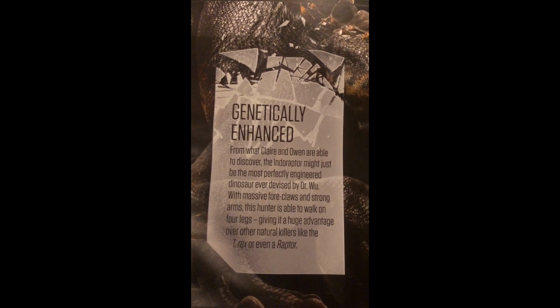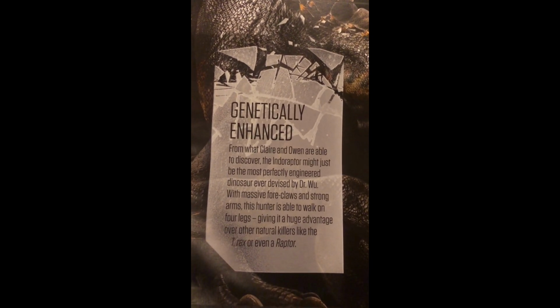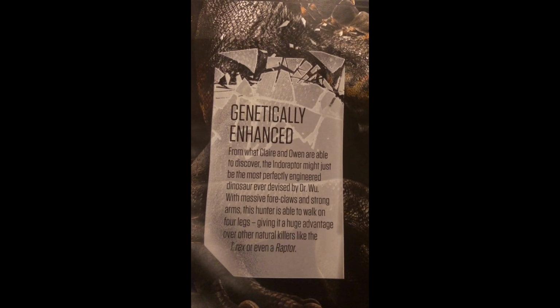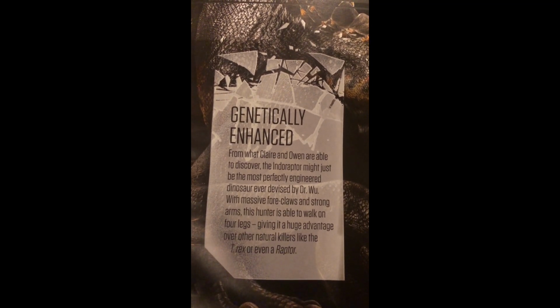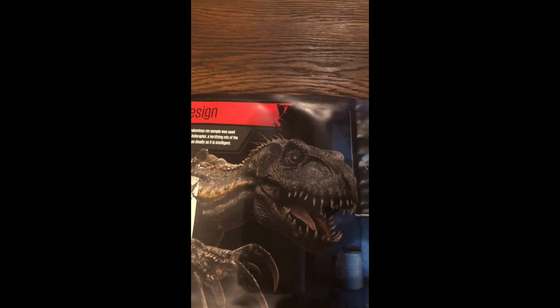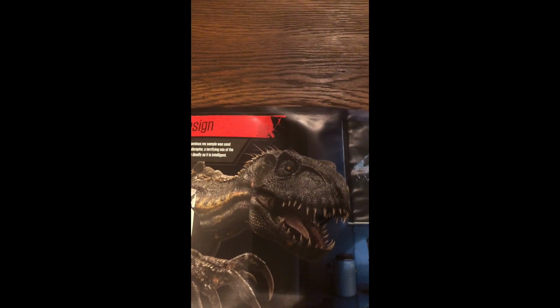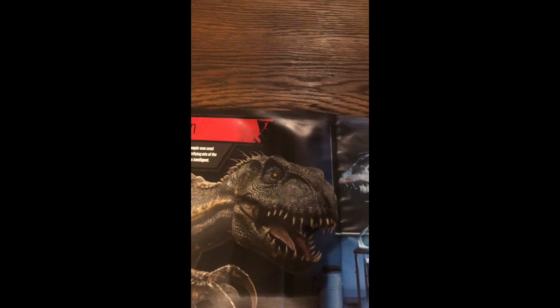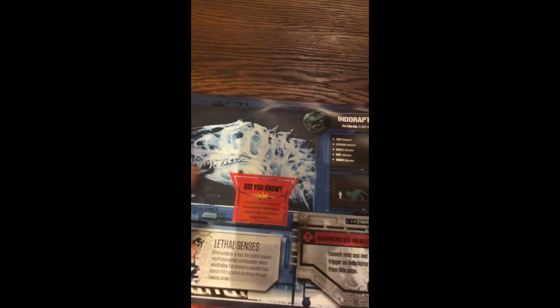Henry Wu. With massive foreclaws and strong arms, this hunter is able to walk on 4 legs, giving it a huge advantage over other natural killers like T-Rex or even a raptor. There's the Indoraptor. I personally prefer the Indoraptor a lot more than Indominus-Rex. I think the roar, its design and its role in the movie were a lot better than Indominus, in my opinion. But let's go to the next part here.